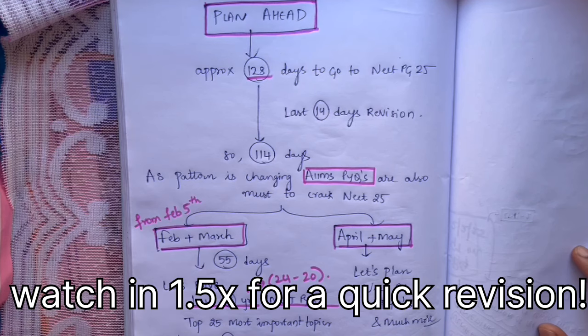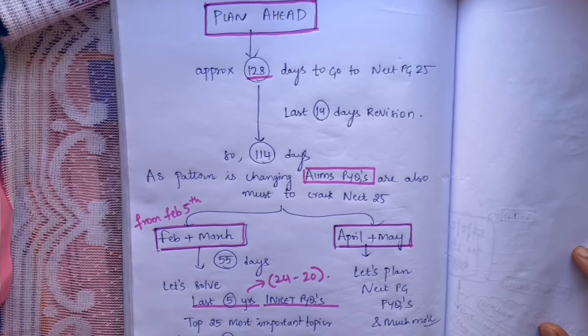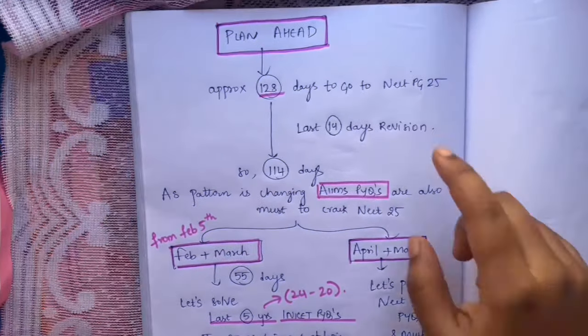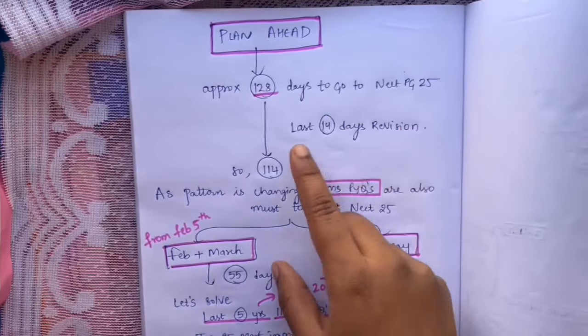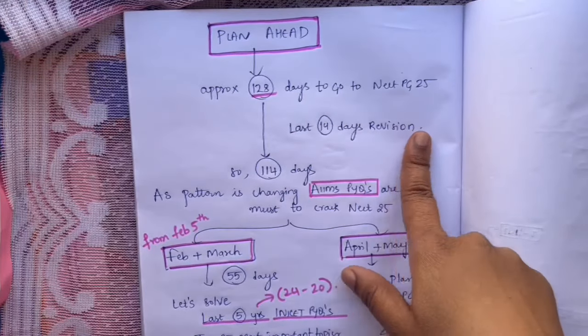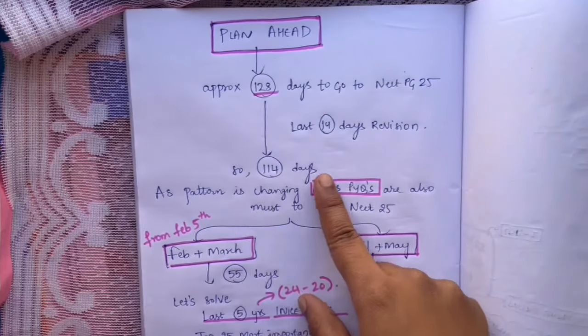As we have 128 days left for the exam, I'm saying 128 because it's always good to have a buffer day. So this is my plan for you. If you even set aside 14 days for the last-minute revision, we have 114 days.